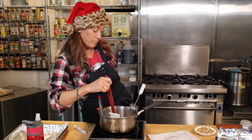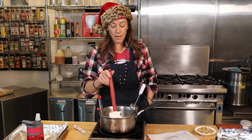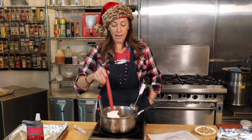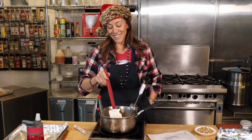So, question for you. Where did this recipe come from? This recipe came from a former sister-in-law of mine. She used to make this toffee every year, and it was so good. Now, I'm kind of known for it, but it's definitely Diane's. Thank you, Diane, out there for passing it along.